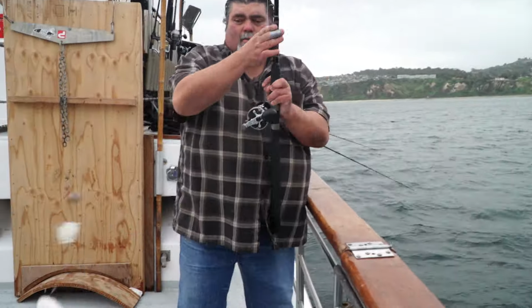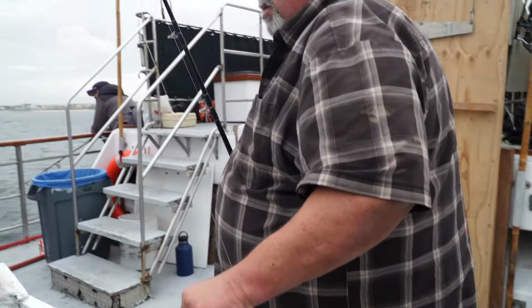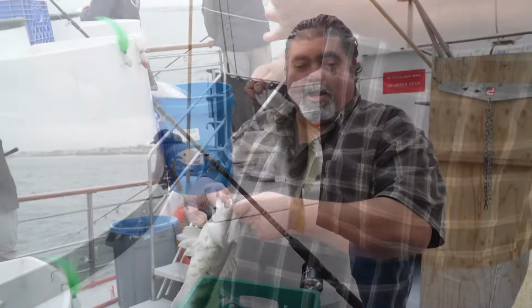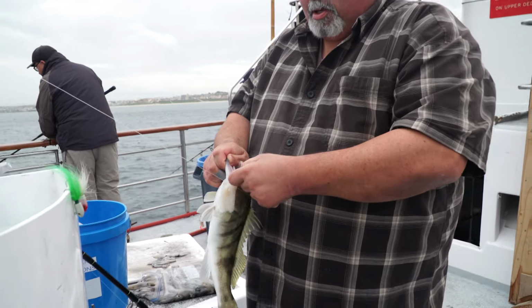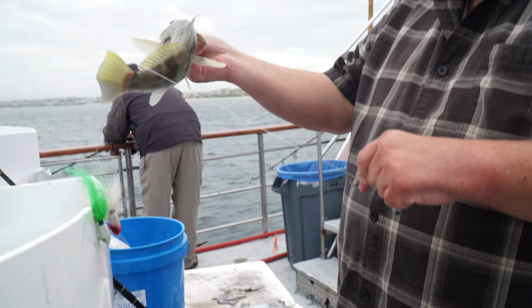Sand bass. Yeah. Nice fresh squid that Jared scooped up last night. We'll catch some more of these bass here. That should be big enough.